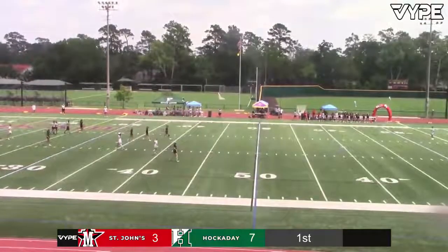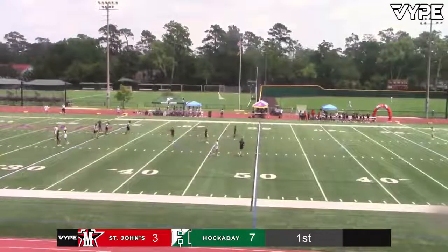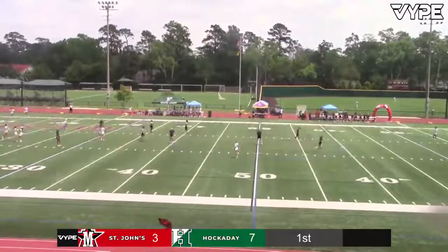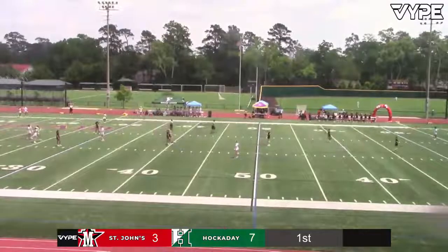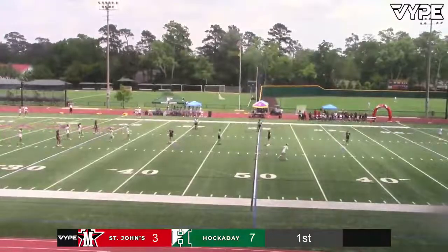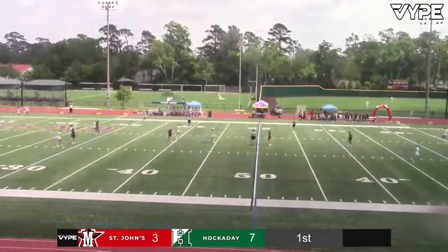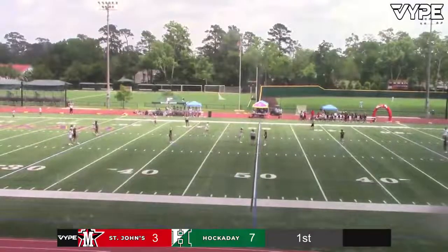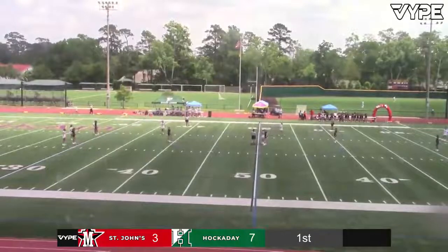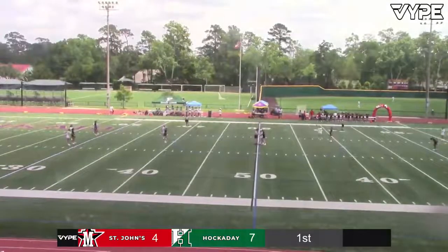We are still 7-3, 3:24 to go in the first half. I don't know that they've given St. John's that goal yet. It looks like they're going to. So that should be 7-4. They give them the goal. There it is, 7-4, Hockaday Daisies, 3:19.